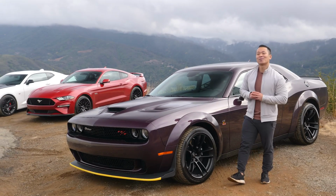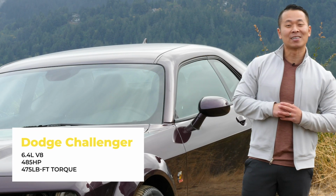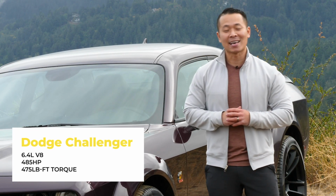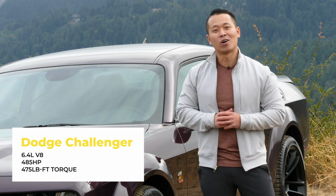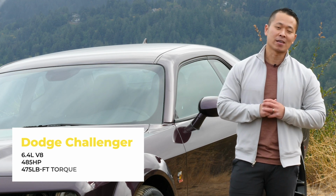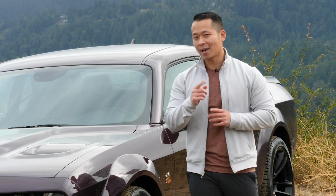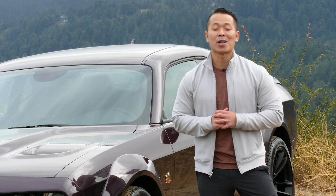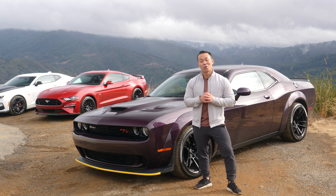Finally, we have a 2020 Dodge Challenger wide body. Under the hood, we get a 6.4 liter naturally aspirated V8. Out of the three, this one has the most horsepower at 485 horsepower and 475 pound-feet of torque. It comes with an 8-speed auto transmission, and there is a 6-speed manual available. The 0 to 60 on this car is low 4 seconds.